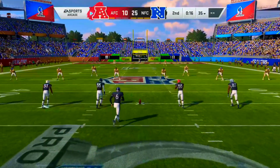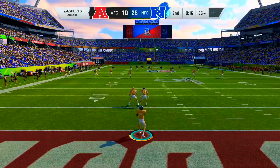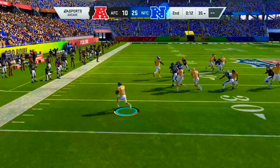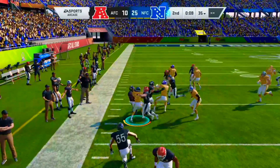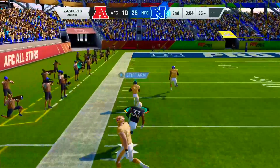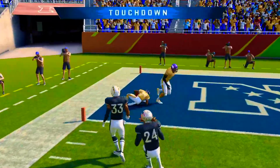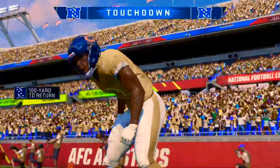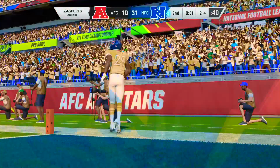The kickoff unit as they run up and send this one away. This is fielded at the goal line. And now running right through it. And there he goes again. And it's a touchdown. Officially an even 100 yards coast to coast on the kick return. And the NFC able to widen their advantage.